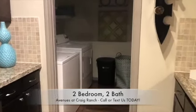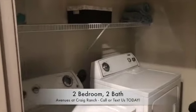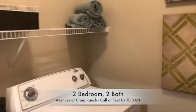From your kitchen area, you will have your washer and dryer, which will be included in your apartment home. So no need to bring your own.